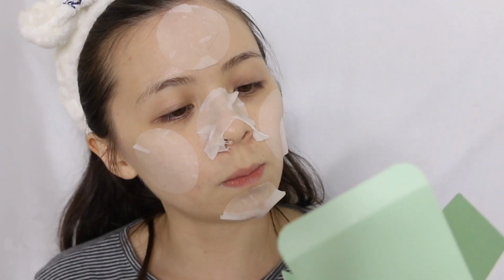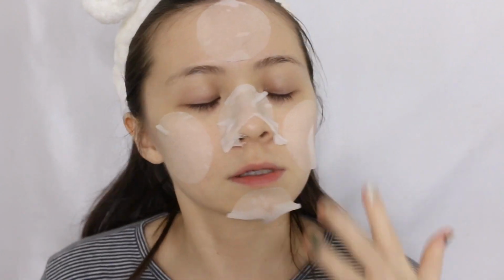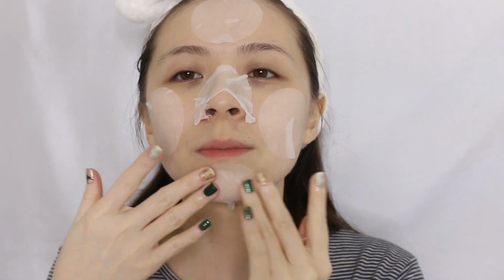Yeah, they never tell me how many pads. Just place pads on targeted areas. All these are targeted areas, yes. The entire face is my targeted area. If I can, I'm just gonna apply here also. Don't laugh. This thing is coming off already.